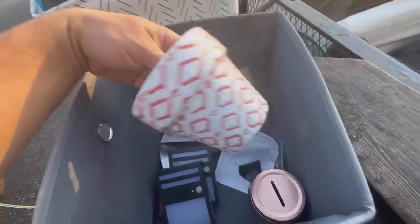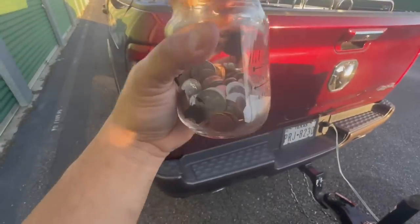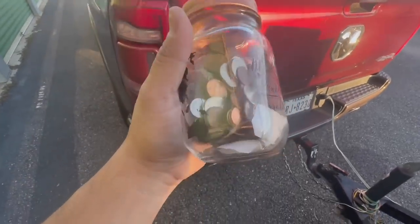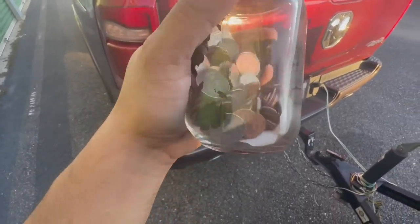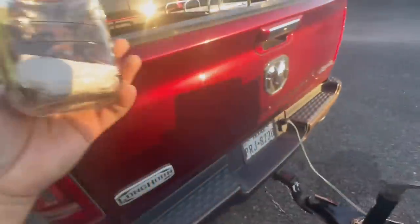A little small flower pot. That's cute. Whoa, look at that. All right, so we got a bunch of coins in here. Nice. Some quarters, a bunch of nickels and pennies. Dude, why'd they throw that away? All right, well, we got a bunch of coins. That's always nice.